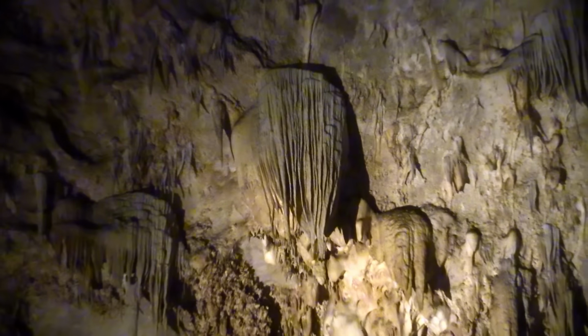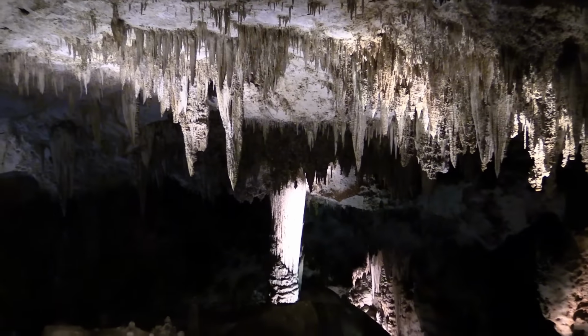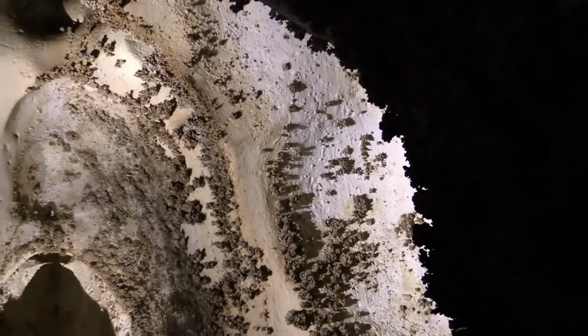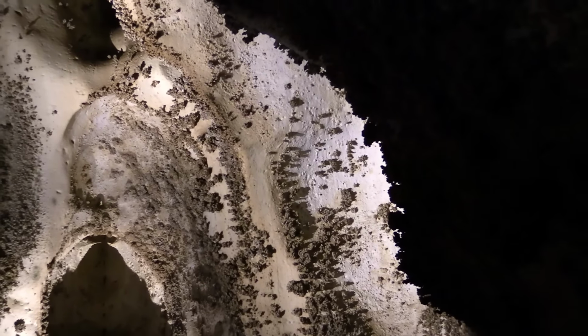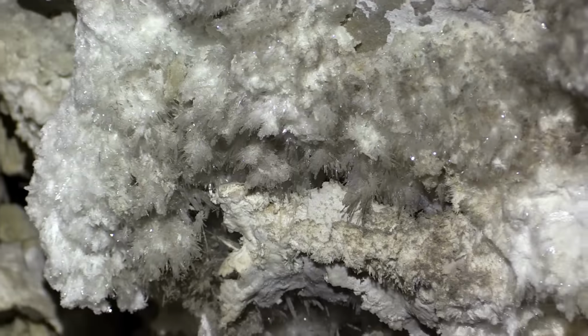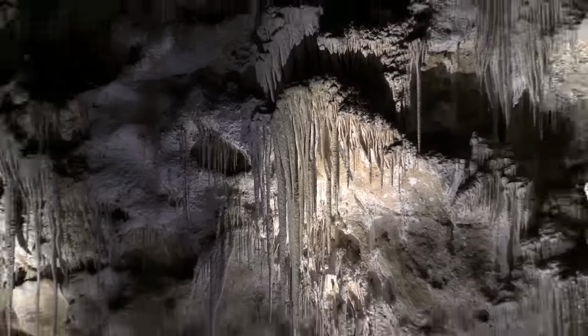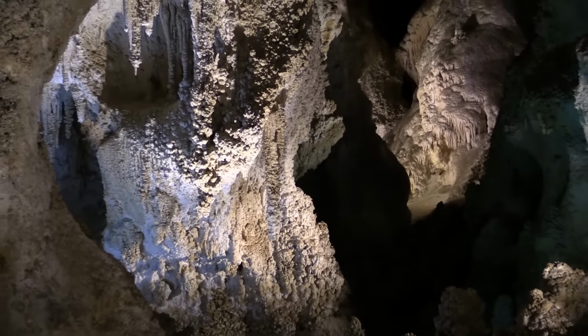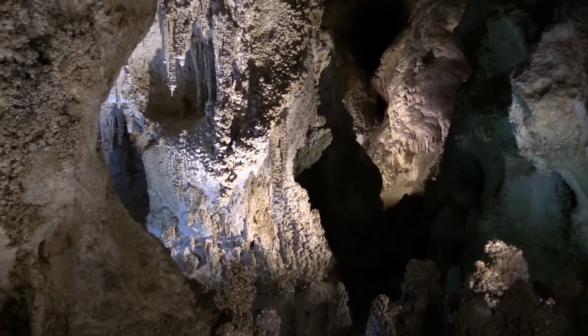There were many displays attempting to explain the geological processes and events that occurred to form this cave, but they were way beyond my comprehension. Regardless of how it formed or how long it took, my first thought was that I was glad to be alive in this point in history where I could access such a spectacular place so easily.